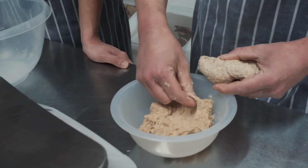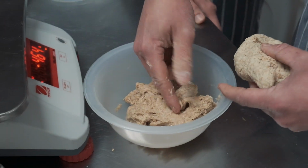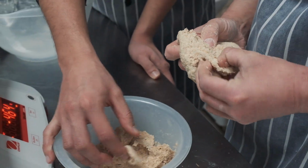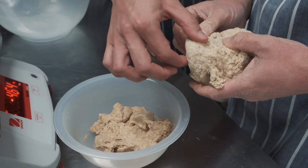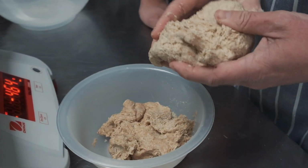This one's got a bit more of a pull from where that gluten's developed. There's no salt in that. We didn't need it. Whereas this is a bit shreddy at the minute. Oh, this feels really light, much lighter than that, which is just very dense. And I think the color change is really interesting as well.